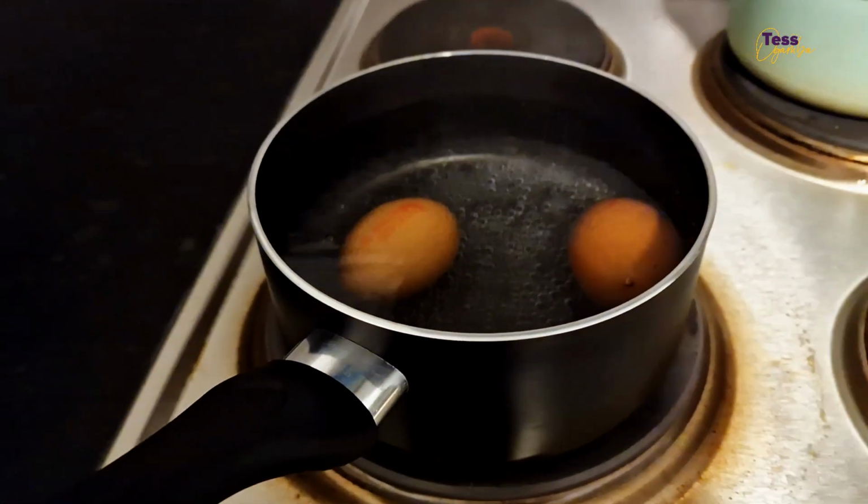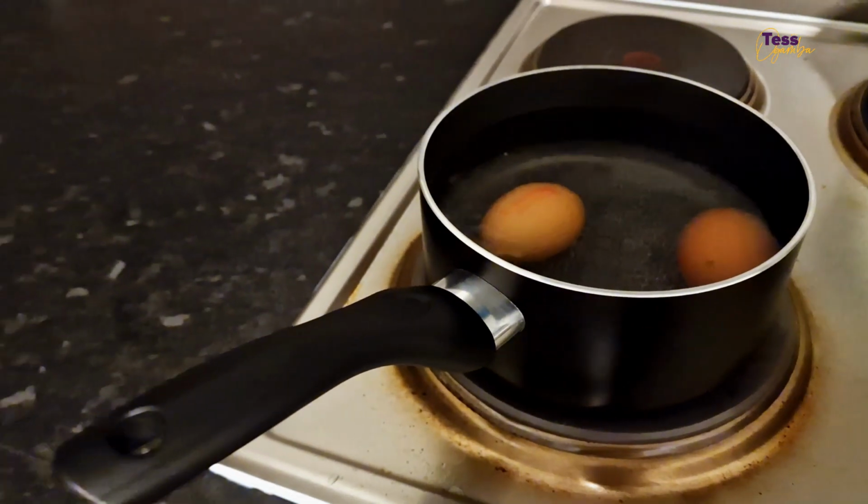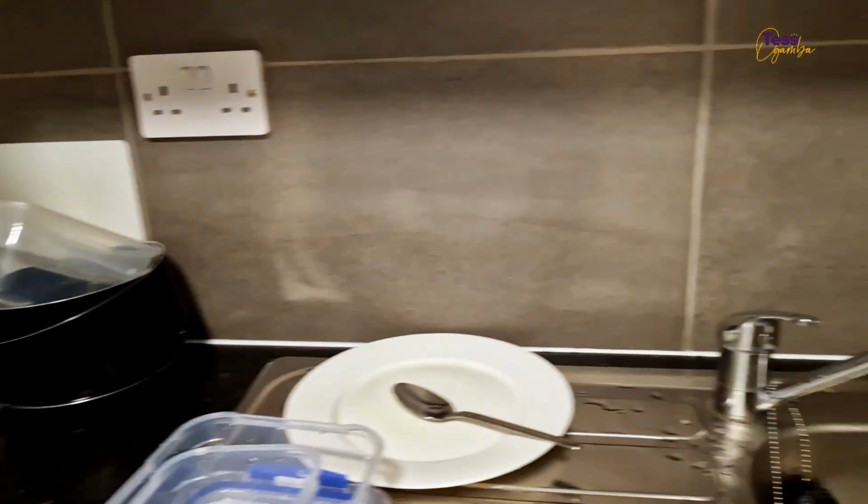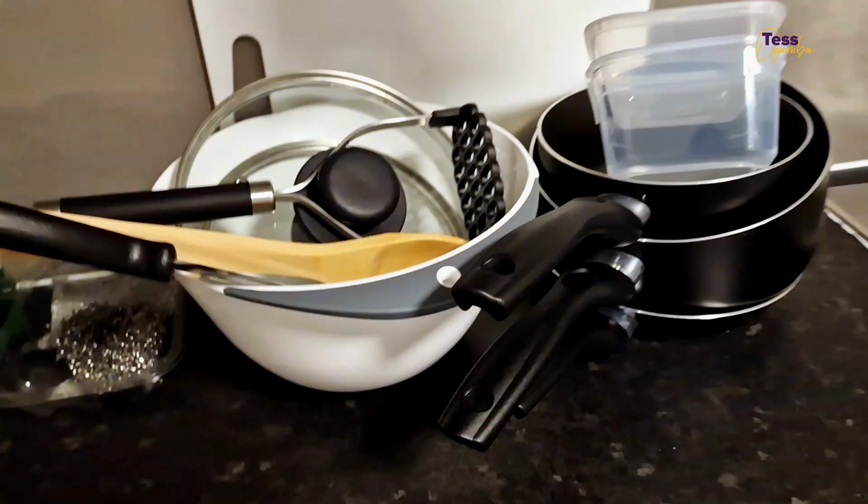So I decided to do some variation of a BLT sandwich. Is it bacon, lettuce and tomato? But I'm not gonna put tomato. I don't like tomato. So I am boiling my eggs right there, and as they boil, I'm gonna first organize this stuff and then do the bacon.